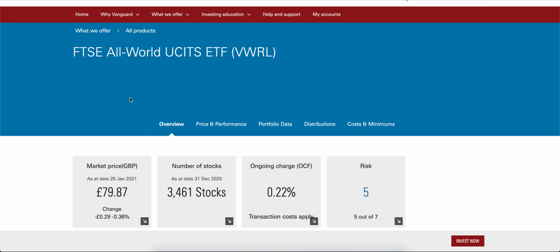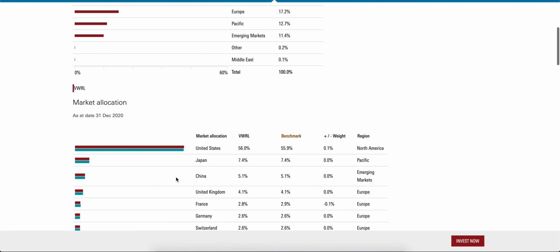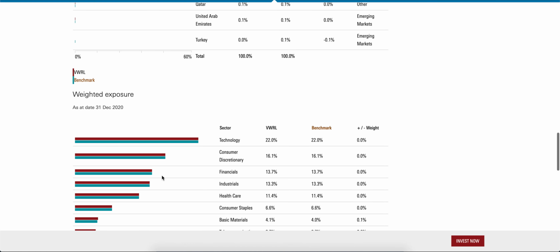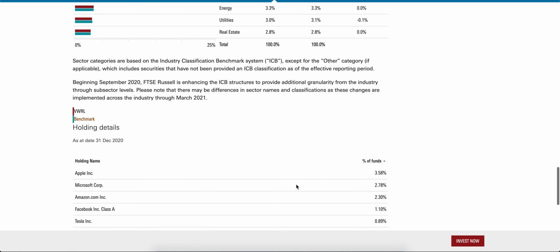And if we go to my last one, which is also an all-world ETF, you'll see that we have almost 3,500 stocks in this one. If we jump into the portfolio data, you'll see again it's very heavily weighted towards North America, which is fine. You get a bit of exposure to Europe. And one thing I like about this one too is that emerging markets is 11.5%. Again, you're diversified across many different countries. Technology is the biggest weighting in this ETF, and you've got financials and healthcare in there as well, telecoms, real estate. So again, a really good ETF.